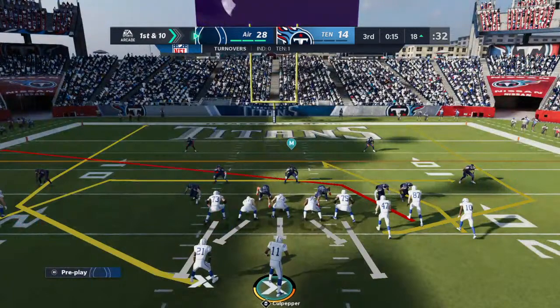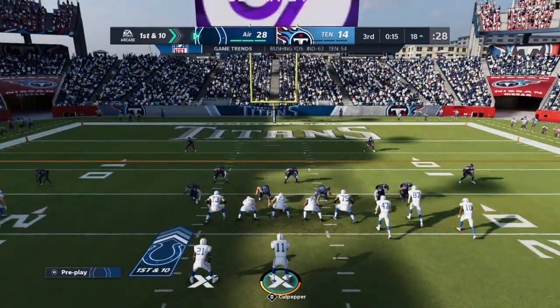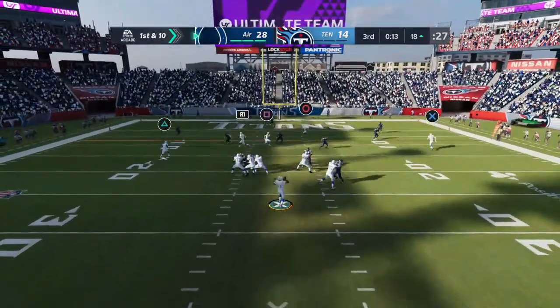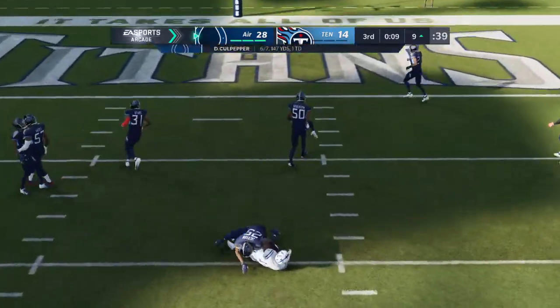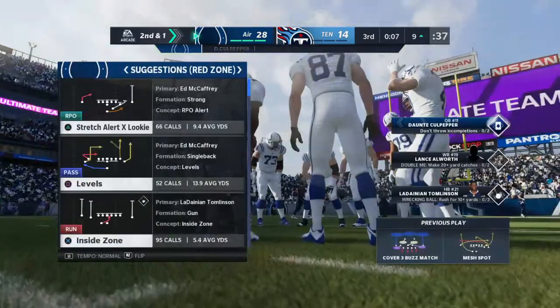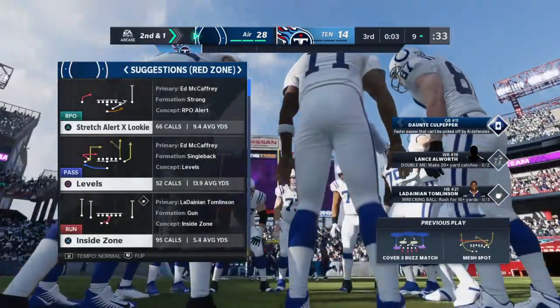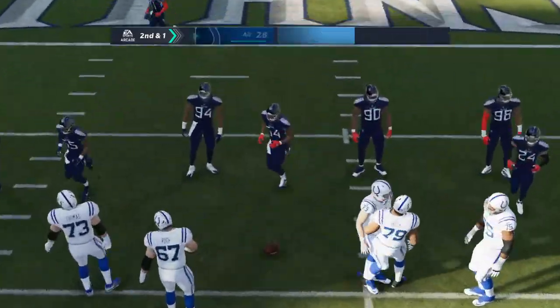So from inside the 20, here's 1st and 10 at the 18. They'll try and start this drive in the air. On target over the middle to Hill. And he's going to get a solid gain of 9 before being brought down. 2nd and right at a yard. Brings up 2nd and 1. At the line of scrimmage, the 9. 2nd and about a yard.